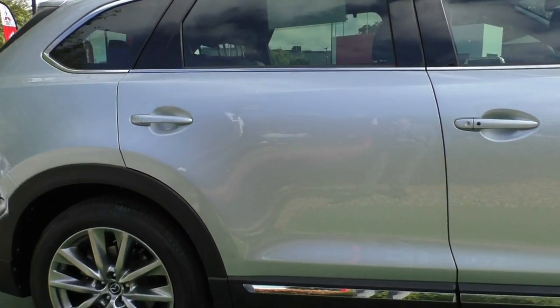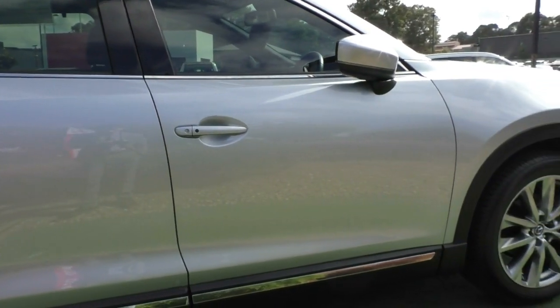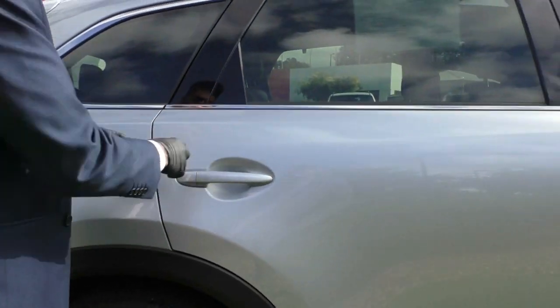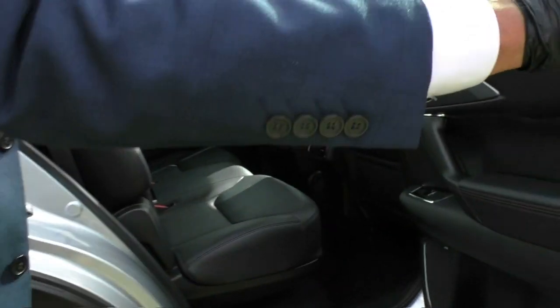Now, we are going to speak to you about this, especially on a car like this with so much paint, and it is such a classy car. You do want to maintain this stunning look, so please talk to us about this because it does come with a lifetime warranty.